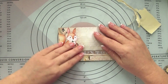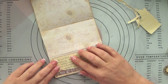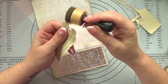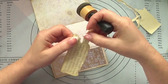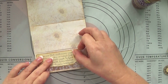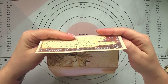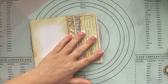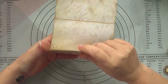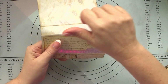Now, I don't want that piece seen below the flap here, so that's why I am checking that. I'm actually going to bring the whole thing right up to this corner, and I think it looks fine like that. Let's get it inked. Okay, so I think we could probably fold these now. Oh no, look what I did. Okay.